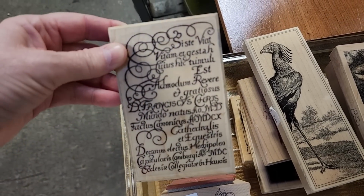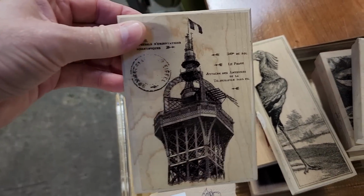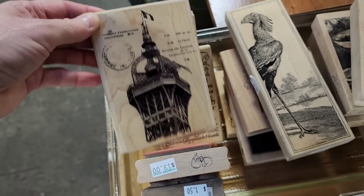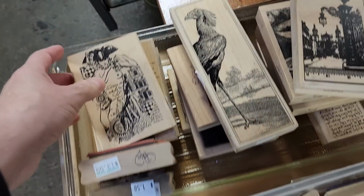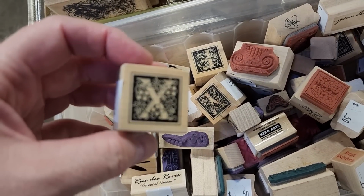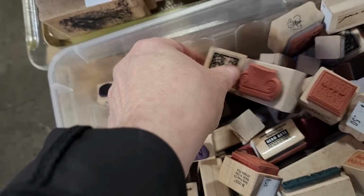Oh, isn't that one pretty? Oh, I love that. $2. Oh, and look, there's the top of the Eiffel Tower. Oh, one day I am going to be there. That was probably my second favorite stamp. I love that. Oh, and look at these smaller stamps. These were, I think, 50 cents and maybe, look, 25 cents, even as cheap as 25 cents. Look at that.